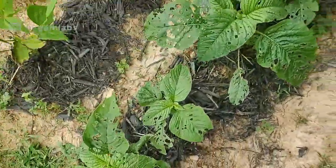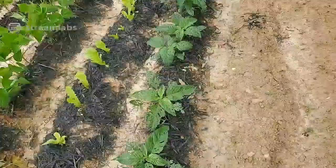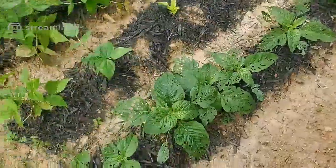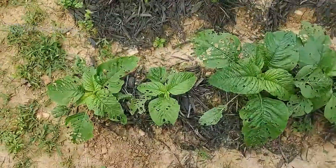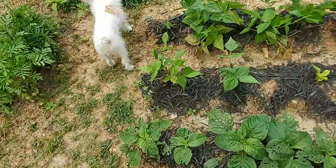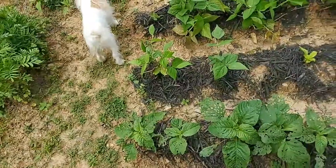Now, my row of callaloo has been taking a beating. I'm telling you, it's terrible because it is so hot out here.